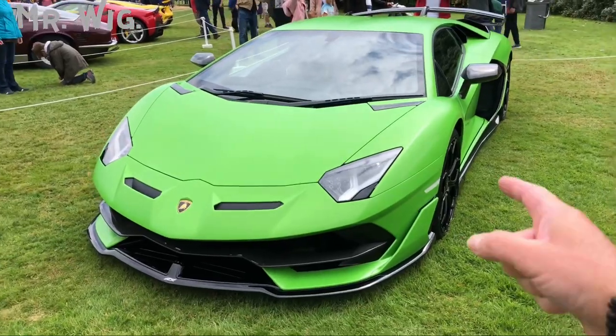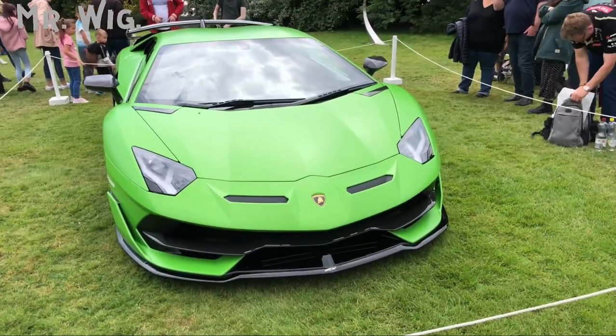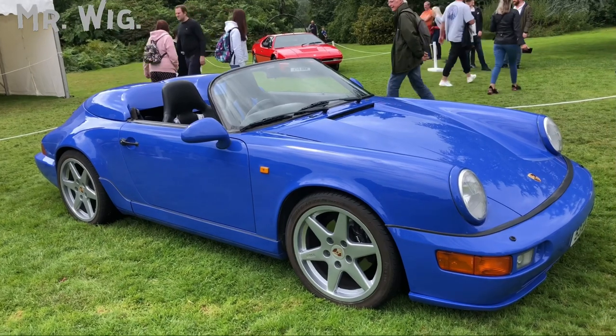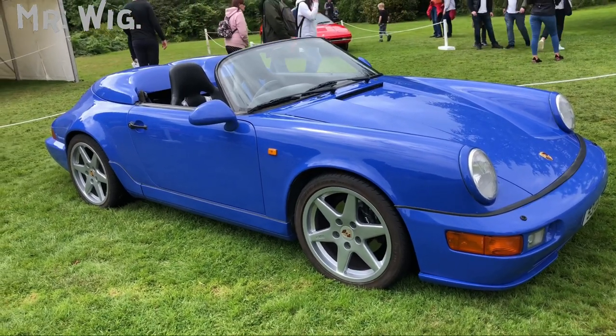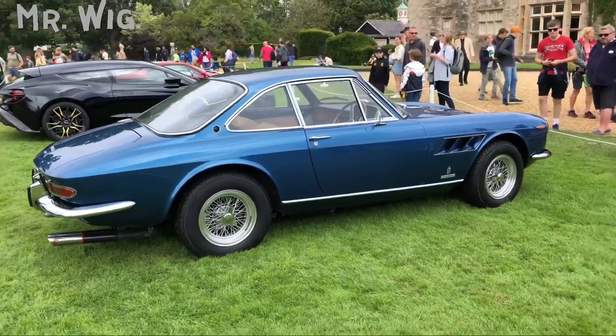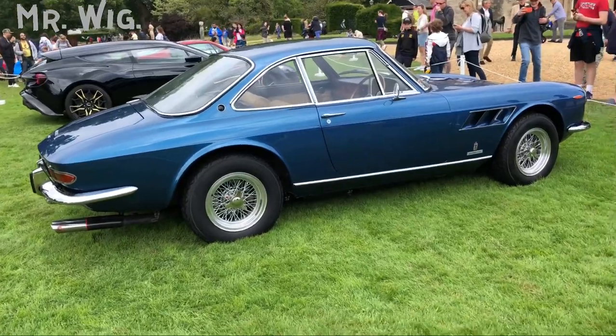Really cool, and I'm loving that color as well, the Aventador in green. They have stopped making them now. There's a Porsche 964 convertible, 1994. Beautiful in blue, what a gorgeous car. You got here this beautiful Ferrari, 330. My goodness, this is so beautiful.